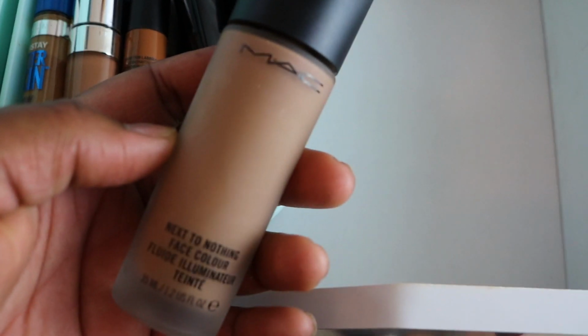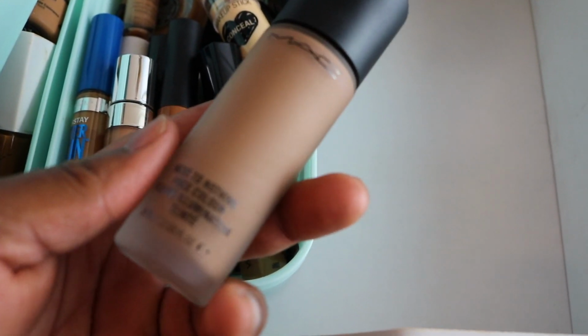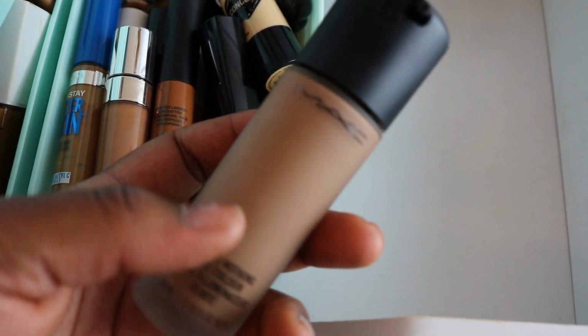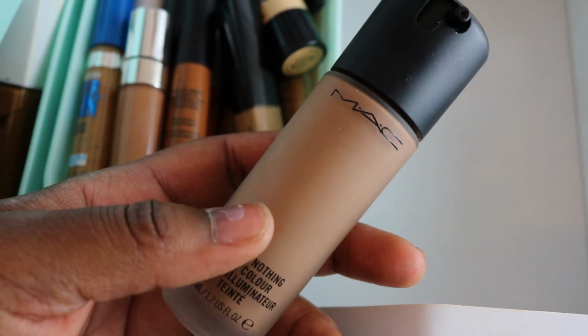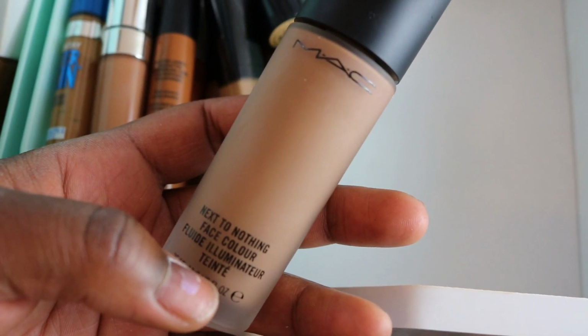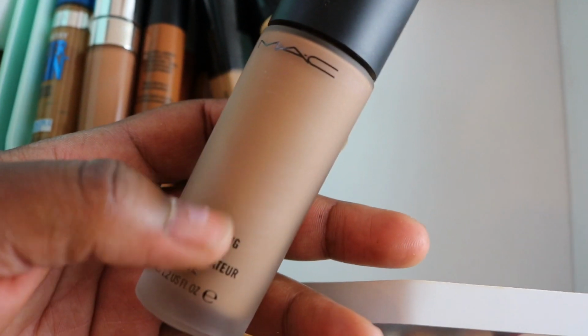Last higher end foundation I have is the MAC Next to Nothing foundation, and I have it in the shade Dark Plus. I use this on my no makeup days, where I use this plus the Next to Nothing powder, and it tends to give you like a nice your skin but better look. It's by all means next to nothing coverage. Like I have a lot of acne scars, and well, not as much as I used to, but you can still see scars peeking through.